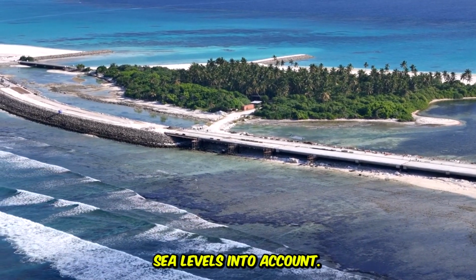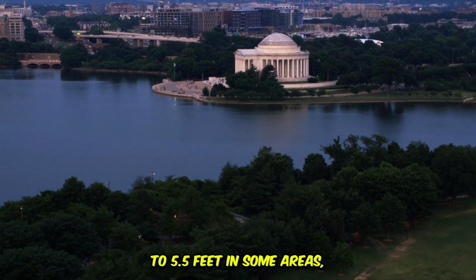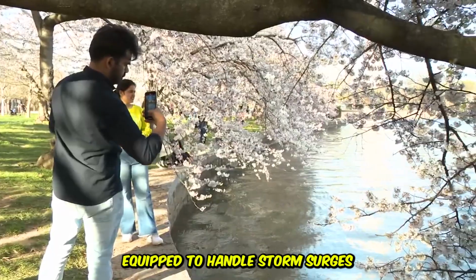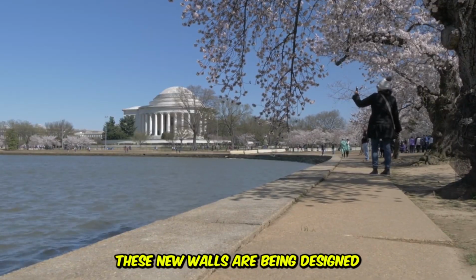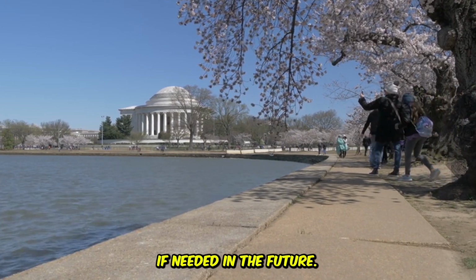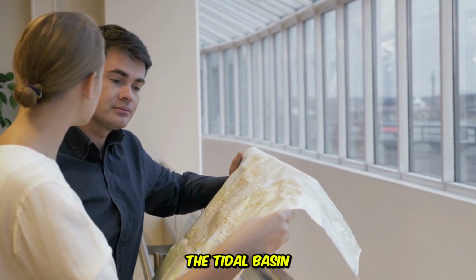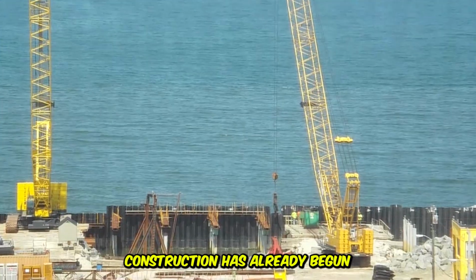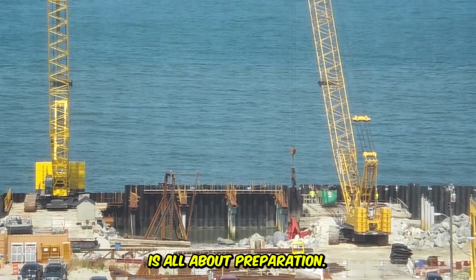Engineers are taking future sea levels into account. The new seawalls will be elevated up to 5.5 feet in some areas, making them much better equipped to handle storm surges and rising tides. And that's not all. These new walls are being designed so they can be raised even higher if needed in the future. It's forward thinking, and it's all about making sure the tidal basin remains safe and accessible for generations to come. Construction has already begun, and the first phase is all about preparation.